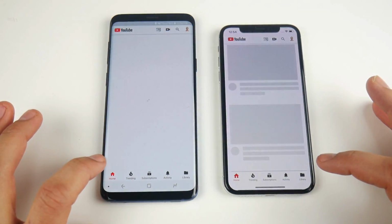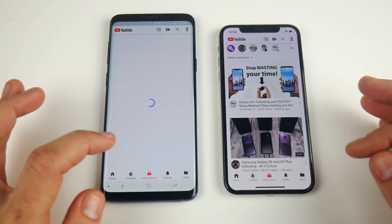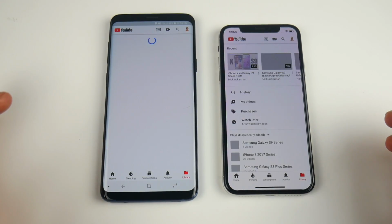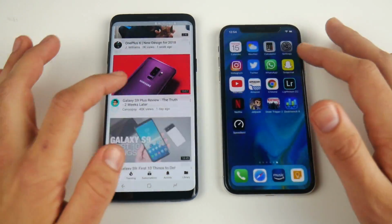YouTube first for the iPhone 10. Going through the trending tab. That's the S9 Plus. That's the iPhone 10. That's the iPhone 10. Library, about the same. So, opening YouTube is going to be about the same on either device.